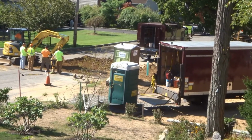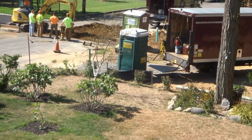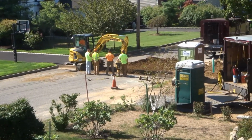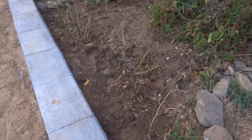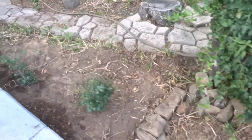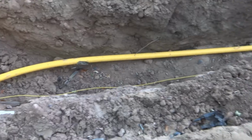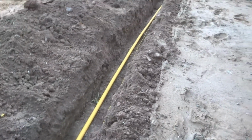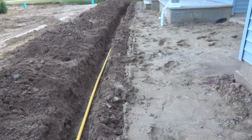Well, they're putting in the sewer line, filling in the hole they just dug. But that's how they do it. One guy works and 4 guys just sit around and watch one guy work. Well, we're beginning to beautify along the wall with some rose bushes and burning bushes. But this yellow pipe is actually a gas pipe that is leading to where the heater for the pool is.